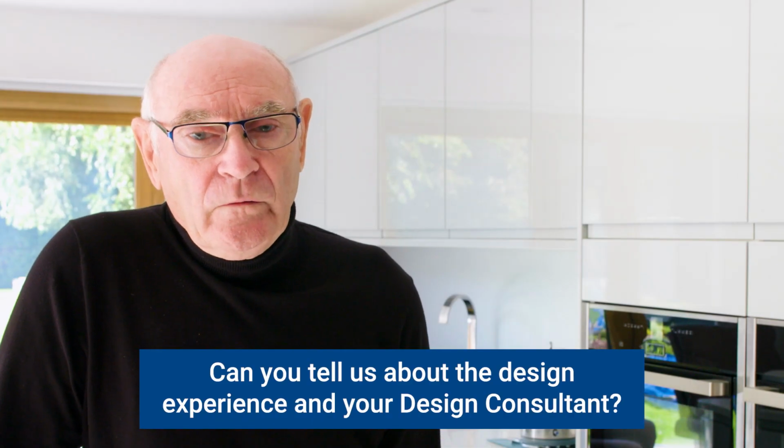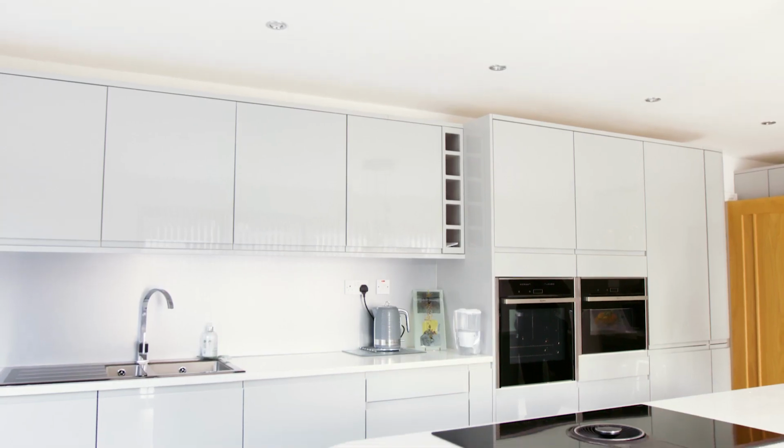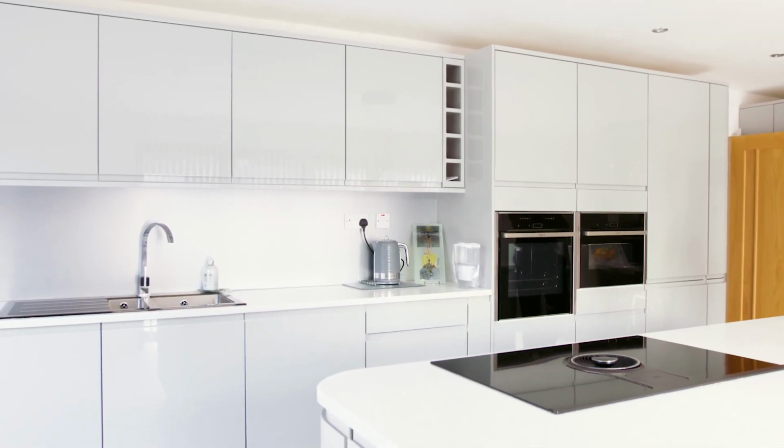One of the people we liked was the designer. He wanted to do everything he could for us, and he showed us how the kitchen would look. And you can't ask more. He really was the main reason why we probably bought this kitchen.